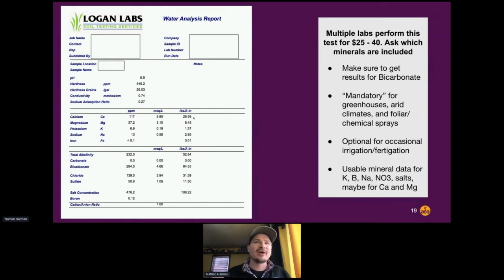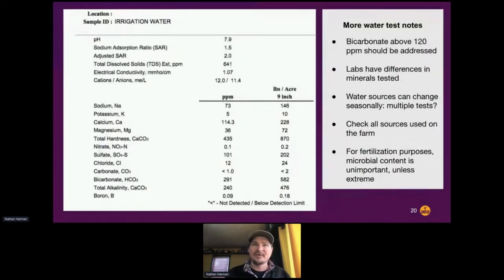The pounds per acre inch is pretty great to look at, right? In this case, for every inch of water this grower puts on, they would get 8.45 pounds of magnesium. That's relevant information for the salts, especially potassium and sodium. These are all very low numbers in this random test, but you can count that into your fertilizer budget free from your water.